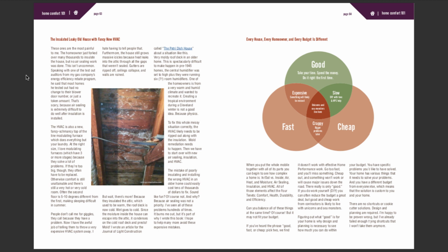Every house, every homeowner, and every budget is different. So this is a Venn diagram that I just love. You've probably heard about the good, fast, and cheap pick two thing. So in this case, what we find is good is the only thing that you can usually get. So in the good circle, it says take your time, spend the money, do it right the first time. And that really is the best way.